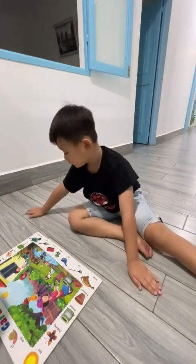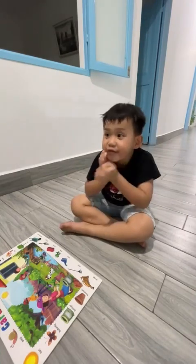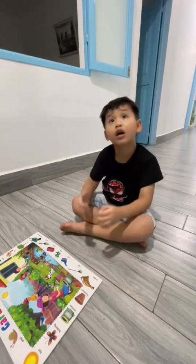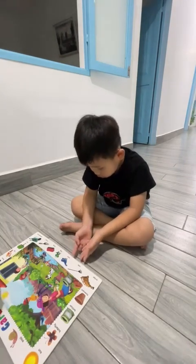Yes. Is it small or big? Small. Yes. What is the color of your puppy? It's cute. Yes. And what is the color? Is it brown? Is it black? Is it white? White. Yes. Okay. White.